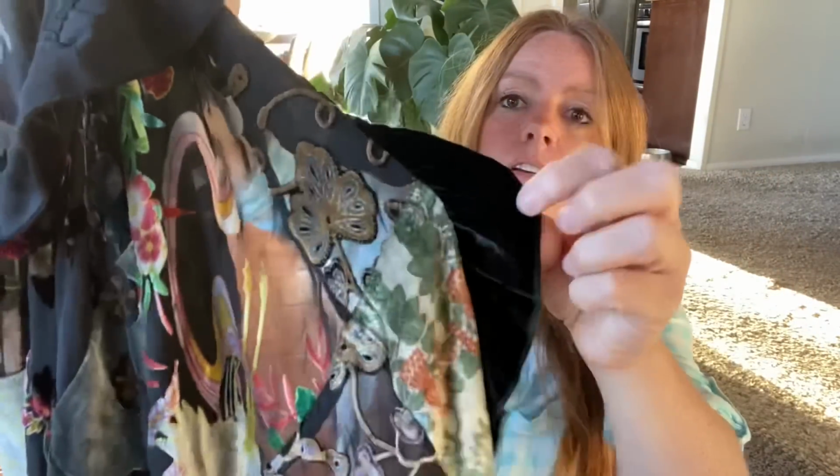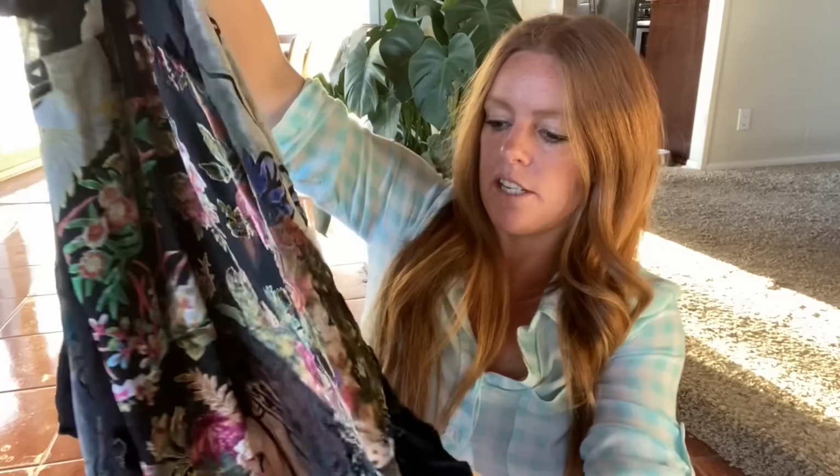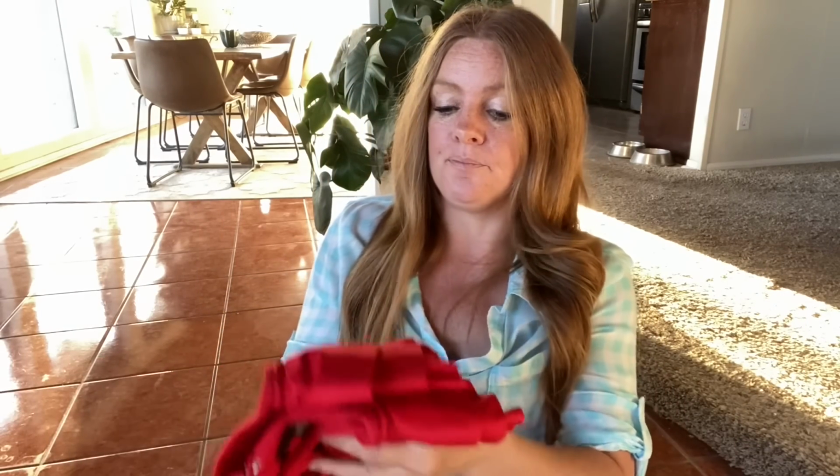But you can see the velvet right here. And I don't think it's like old vintage. I just think it's maybe 90s is my guess. I didn't put that in my listing, but love that. I'm hoping to maybe get 30 to 35 for that. We'll see. I think it's just too beautiful.